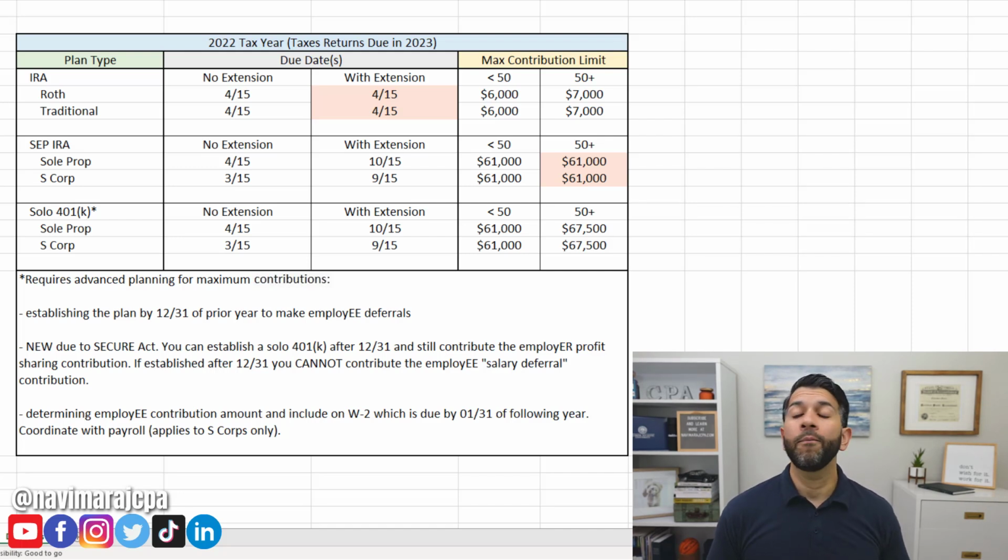And that is pretty unique to IRAs, so you need to be aware of that. As you'll see in a moment, the other retirement programs allow you to make your contribution all the way through September and sometimes even October. So that's IRAs, whether they're Roth or traditional, your due date is April 15th, no matter what. And the amounts are $6,000 if you're under age 50, and if you're 50 plus, it's $7,000 because you get an additional $1,000 catch-up contribution.